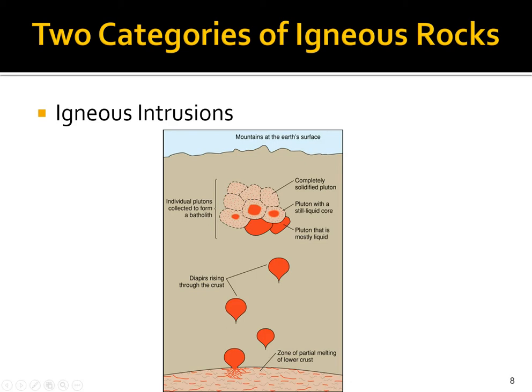Right? So in the picture, you have molten material down at the very bottom of the crust, right at that core mantle boundary. And because this material is hotter than the material around it, it starts to rise. It's the same reason why hot air balloons rise. It's the same reason why lava lamps work, is because hot material rises. So these blobs moving up, these teardrop-shaped blobs, we call diapirs.